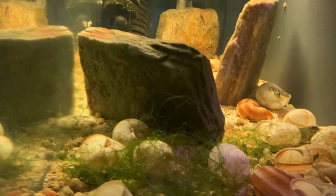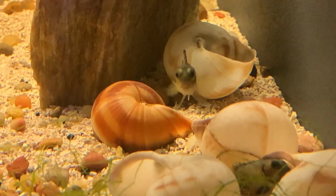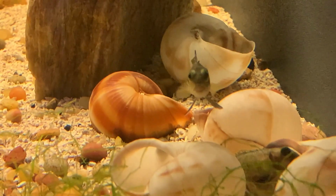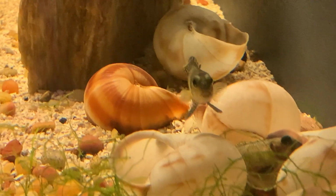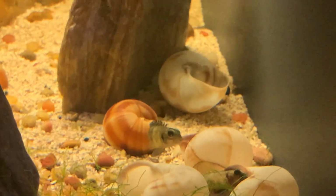These are some more Lake Tanganyikan shell dwellers. These are the Pearly ocellatus, or the Meleagris. The scientific name is Meleagris, but the common name is Pearly ocellatus. Really cool fish. Haven't bred these yet, but hoping to very soon.